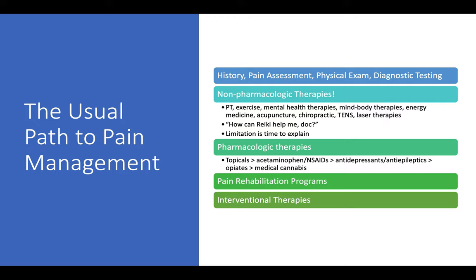So the usual path to pain management includes taking an excellent history that includes pain assessment, documenting an excellent physical exam, and ordering appropriate diagnostic testing. And then, yes, we recommend non-pharmacological therapies. We recommend physical therapy, exercise, mental health therapies, mind-body therapies, even energy medicine, acupuncture, chiropractic work, TENS, and laser therapies are listed in current guidelines for pain management.